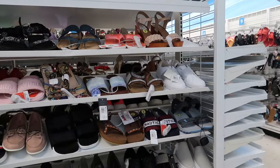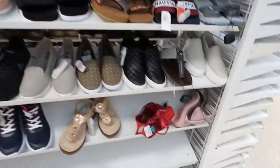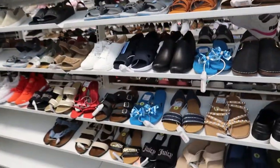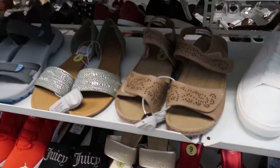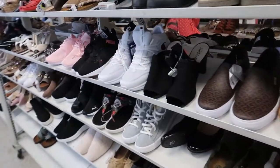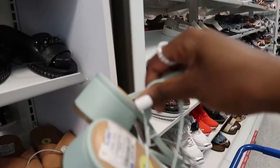I don't see half of the good stuff here. Oh, well, they do got the 9s and 10s. But let's compare. Let me just look first. Look, they got these ones in 9. But no, it's always drastically different. So I'm used to it at this point. But sometimes I find good finds.